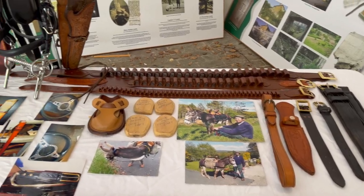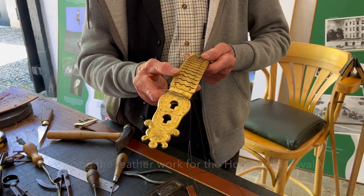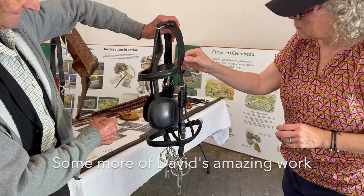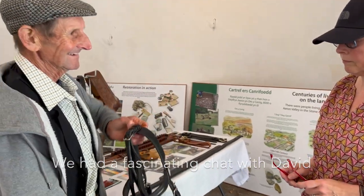David Evans. I'm from near Aberystwyth. I come here every Thursday, which I enjoy, and meeting people. And you specialise in? In leather work and harness work. And your latest commission is with which company? I'm working for a firm that's involved with them. It's a pleasure to do that. It's a driving bridle, this one is. That's lovely, isn't it? Beautiful.